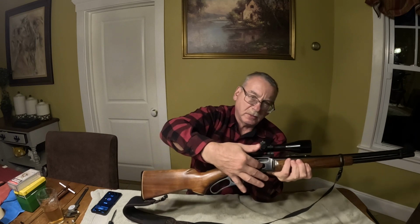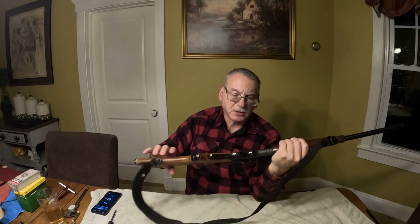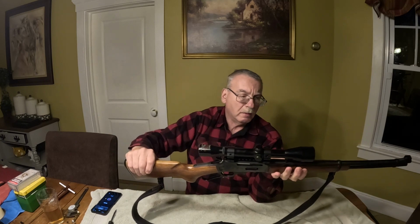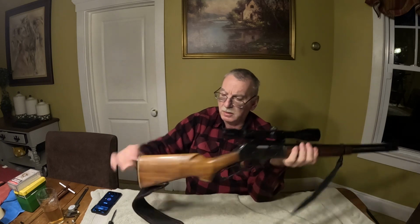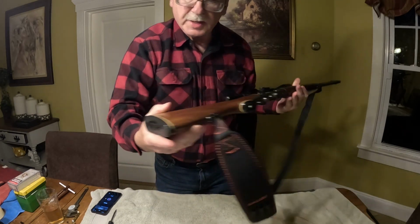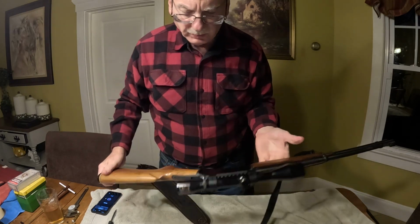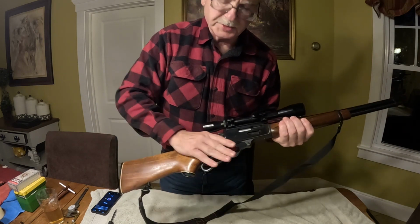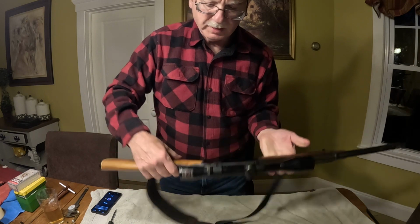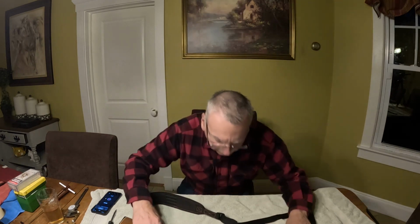Here's the loading port on the side, the loading gate. It's got a round steel cylindrical forged bolt, nice little gold trigger here. The Marlin logo on the buttstock, hard plastic buttstock, little white spacer there. Most of the Marlin 336s have pistol grip stocks. Some were made with straight grip stocks, like the 94 had in the prior video. That's a straight grip stock.